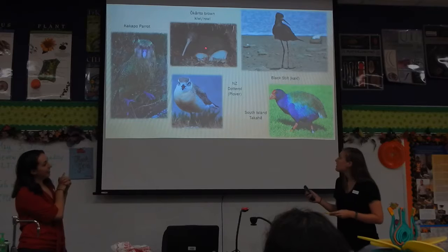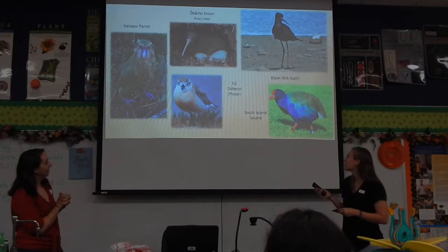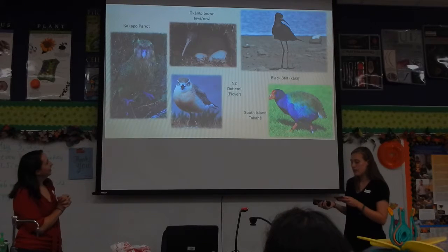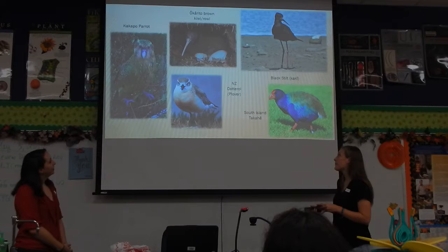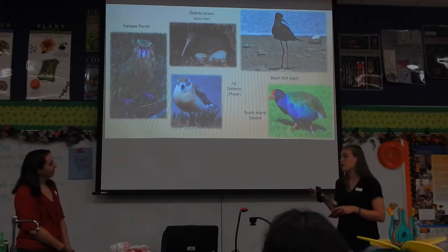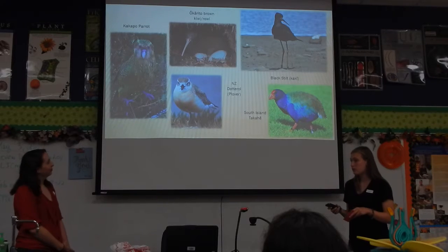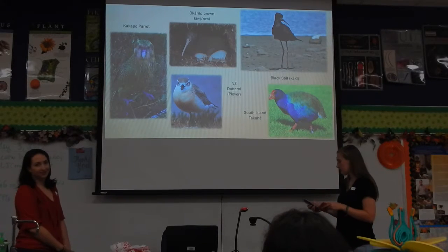This guy was actually considered extinct and came back. That's one of the ones that's considered extinct, right? Yes. This is actually New Zealand's state bird, the kiwi. It spends its time in underground burrows, and it's extremely territorial when it comes to its young, and they can live up to 50 years old. That's really impressive for a bird.